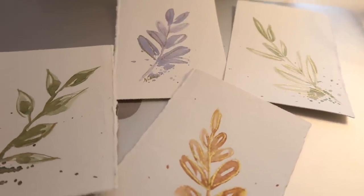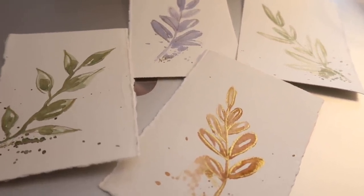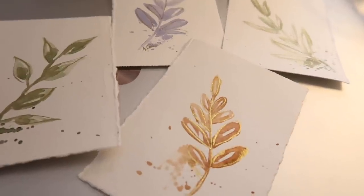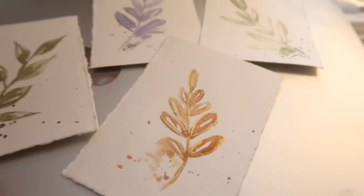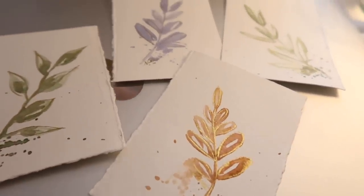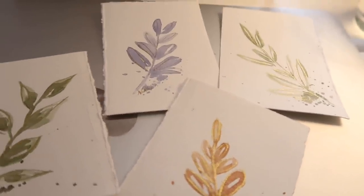So this has been very, very fun and just relaxing, although not very relaxing because I do have an order that I need to ship out right now, but I'm waiting for my roses to dry because I had to make up some more. So now I have to put the finishing touches on there and then I'll be done.